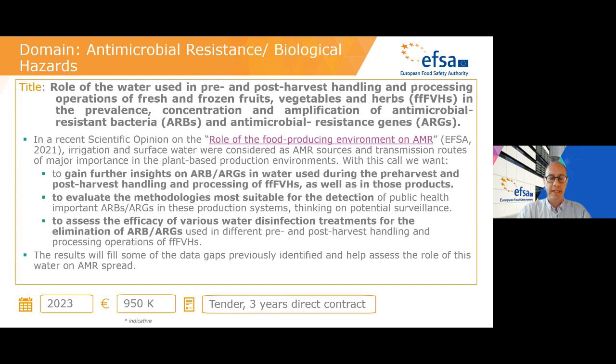And the three specific objectives of this project will be to first gain further insights on antimicrobial resistant bacteria and genes in water that is used in these operations, to evaluate the methodologies that are most suitable for the detection of such issues in production systems, thinking on potential surveillance measures, and thirdly, to assess the efficacy of various water disinfection treatments for the elimination of antimicrobial resistant bacteria and genes. Those results obviously will help us fill some of the data gaps that have been previously identified in this field. This is going to be a call for tender. We expect to have a 3 years direct contract there, and the budget for this call will be 950,000 euros.